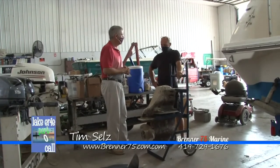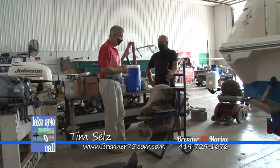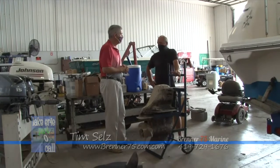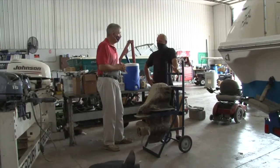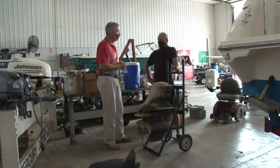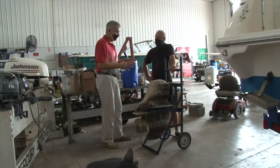So most of it's just general. Some outdrives have the water pump in the drive. Some are on the motors, but you just do the general maintenance. Just keep up on it, and when you do have a chance to pull it out, either winter storage or if you keep it on a trailer, just eyeball it, look for oil leaking or something that's out of place.